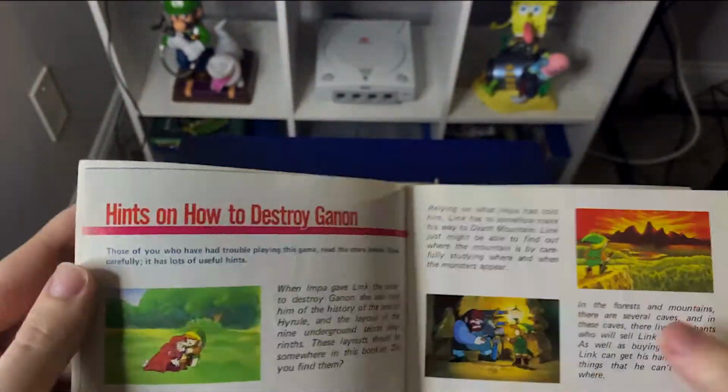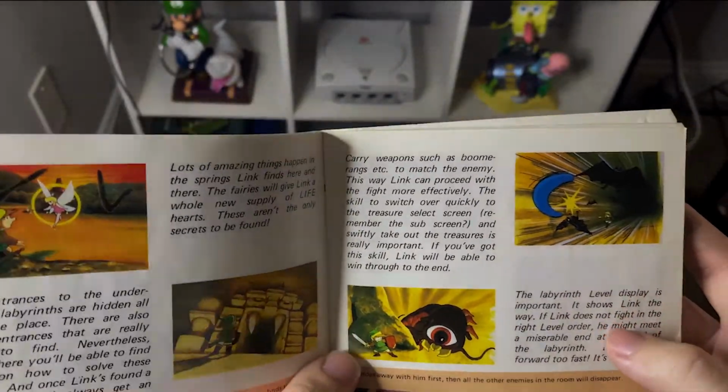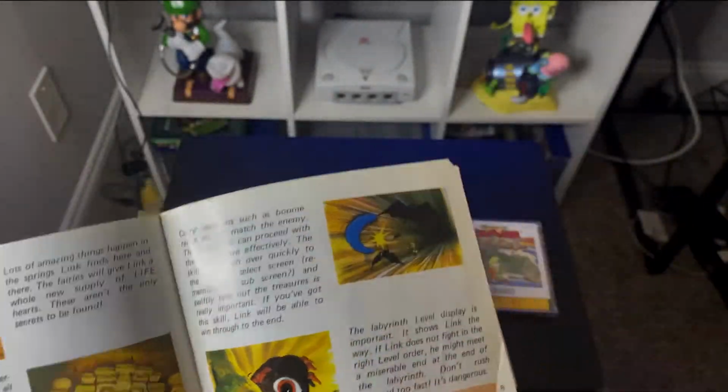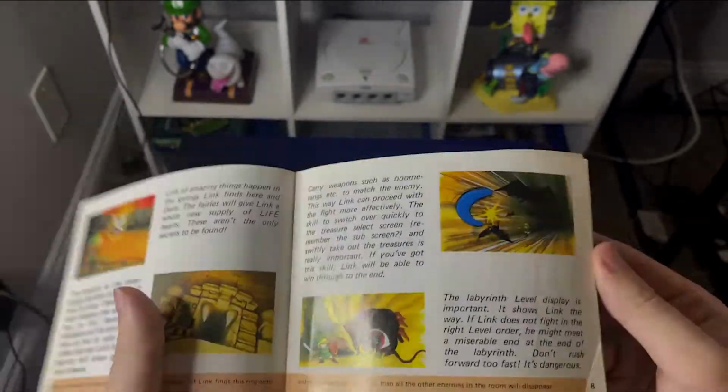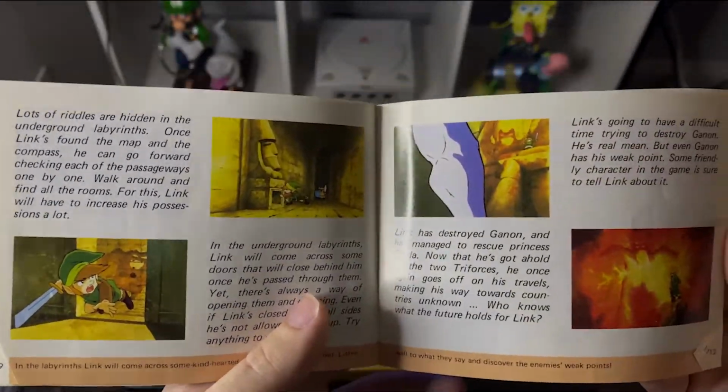So if we move on, we get more really beautiful artwork with some more really fun facts, like riddles and hidden underground ways to go. There's Link going through a little bit of a secret tunnel.